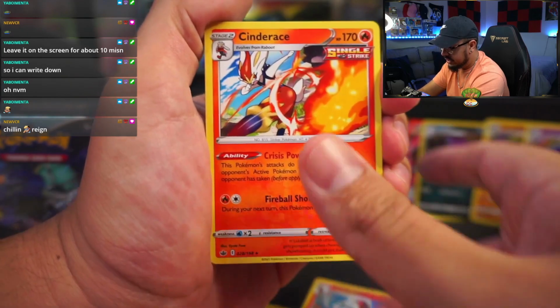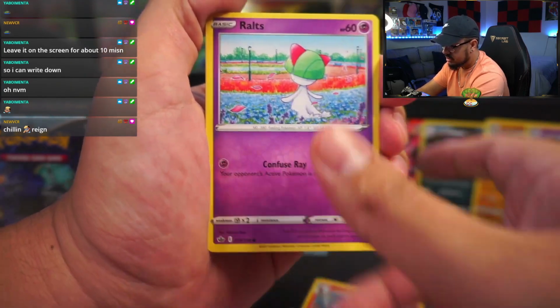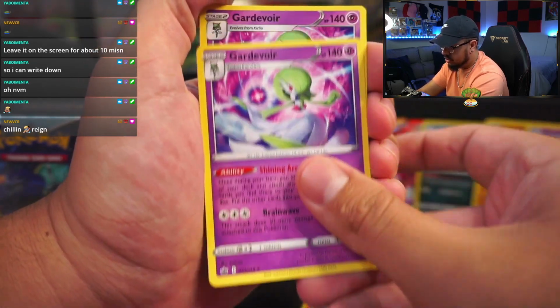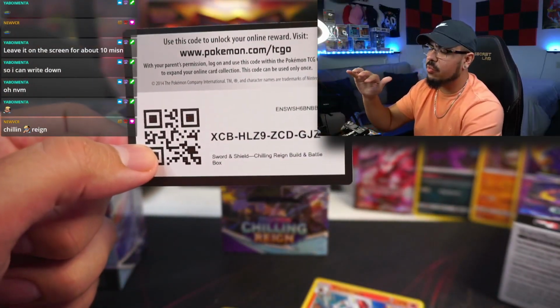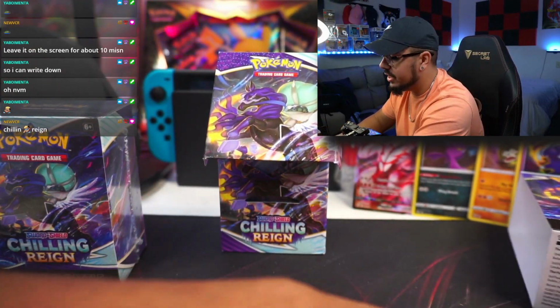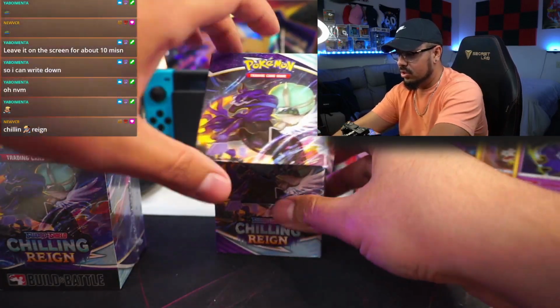Raboot, Cinderace, a couple of Cinderaces, Pokekid, Professor Research, Routes. Routes again. Earlier, Gardevoir, and the code card for you guys. Like I said, I'm not too sure if they work online because I don't use the code cards. We might have to wait till June 18 to redeem those codes.